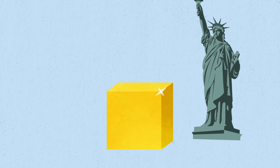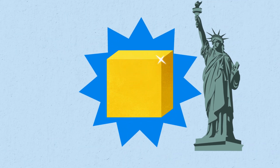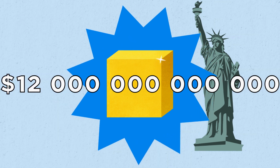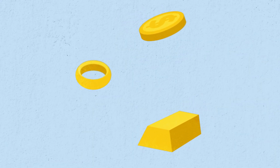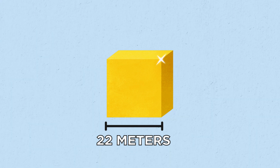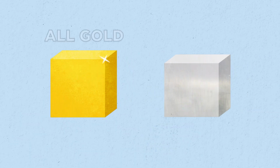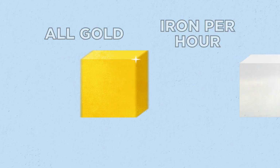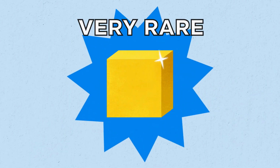This is a cube that could fit all of the world's gold inside of it and would be worth over $12 trillion. So if you took all of the world's gold coins, bars and jewelry, they could fit into a cube with the side length of only 22 meters, which is about equal to the amount of iron that is produced each hour. This makes gold incredibly rare.